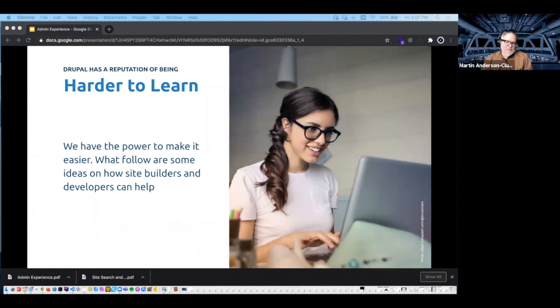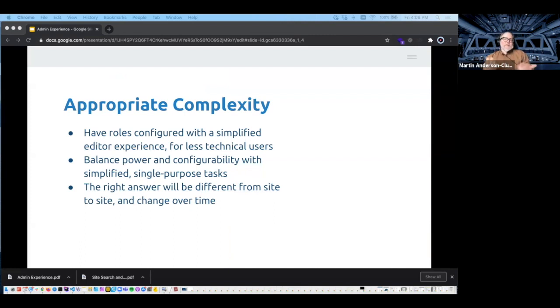I feel like Drupal has a reputation of being hard to learn. You hear people talk about the steep learning curve. And I feel like part of that is that Drupal is built to tackle more ambitious kinds of projects and applications. So naturally there's a bit of a trade-off, but there are definitely ways that we, as site builders and developers, can craft Drupal to be easier to use for the administrators. Hopefully we can share some ideas and see what we all can do to make Drupal better in that regard. So these are some ideas that I have, just principles in terms of ways that we can make Drupal easier to use.